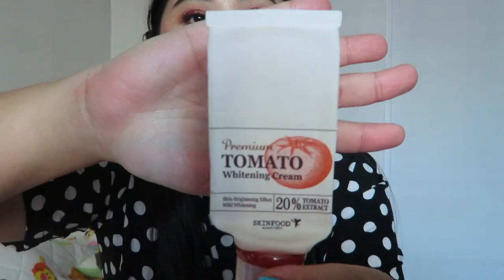The next skincare item I would like to share is the Skinfood Premium Tomato Whitening Cream. I typically do not like to use creams because I find them a bit heavy for my acne prone skin, but this cream is not too heavy. In fact, I don't think it's very sticky or very thick, and I am just sold by the word whitening because I think it really works. It helps me to reduce some acne scars and some uneven skin tone. So I do think that this works, and I think this is my second or third tube.